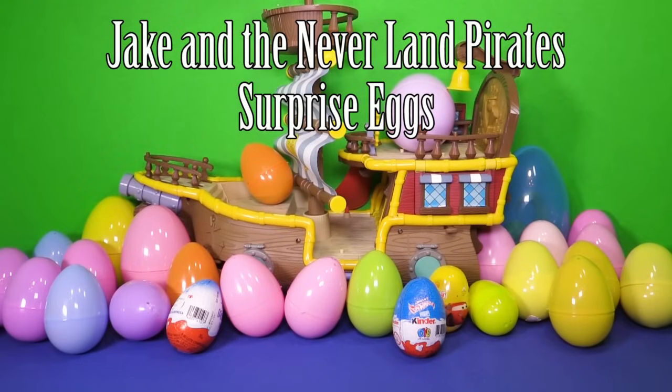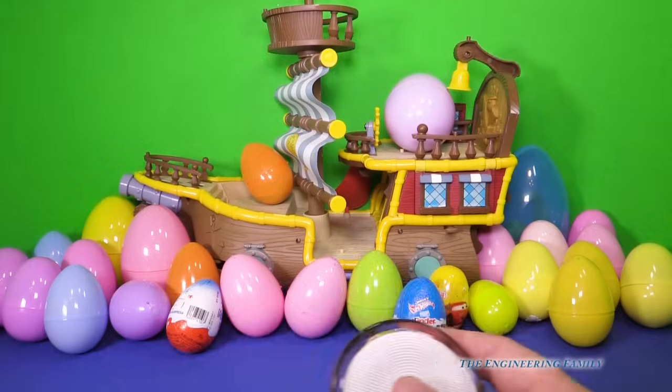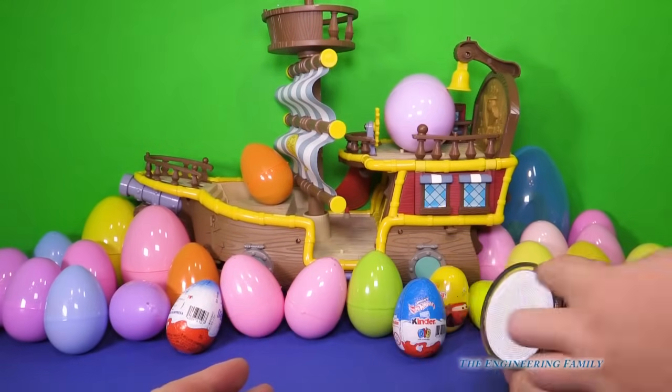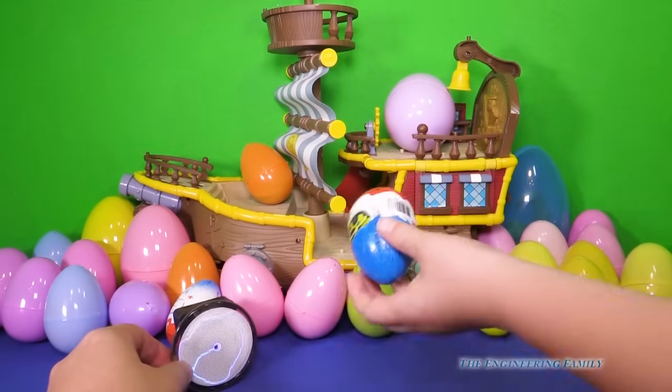Hey everyone, today we're going to look at some Jake and the Neverland Pirates surprise eggs. And I've got my trusty pirate assistant with me. Ready, assistant? Are you ready to be a pirate assistant today? Yes. Arr, me hearties. Let's open up an egg. And we've got ourselves a pirate detector here too. So this right here will help us find pirates. Ready? Let's look for pirates.